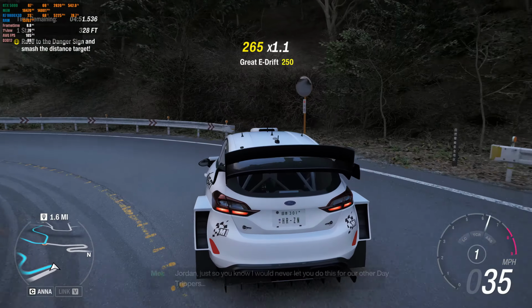Okay, Rookie. I have set your route to a nearby danger sign. Oh, wow! Admit, I don't think I've launched that far. Congrats.